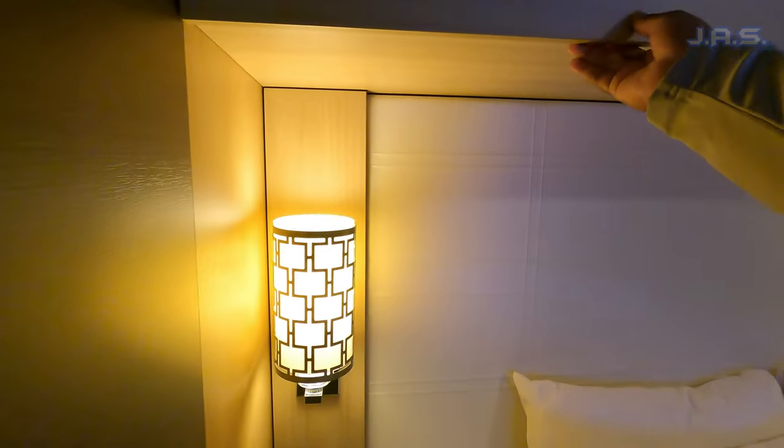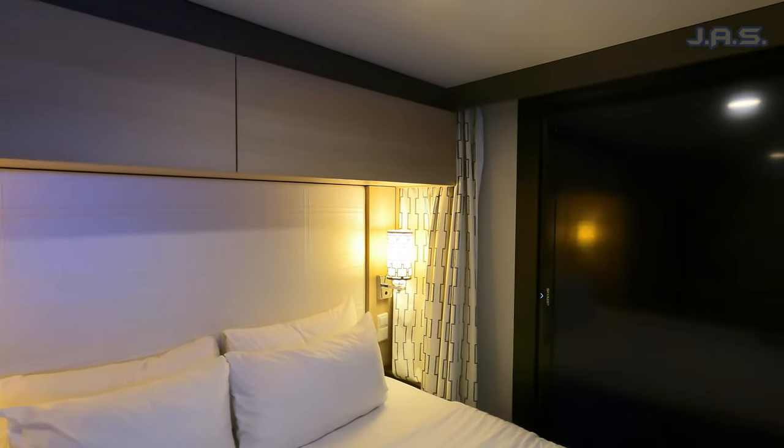And then, now this is something new. They have trunk space, that's dope. So if you want to put stuff above your head, that's up there as well. That's actually pretty cool, I like that.